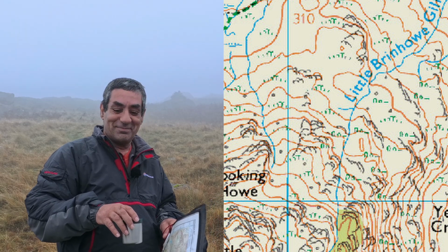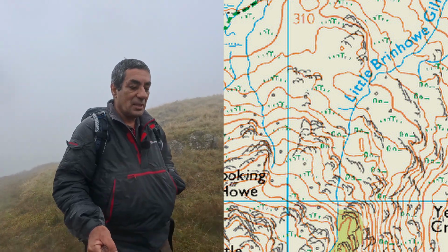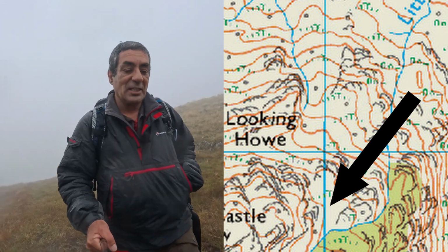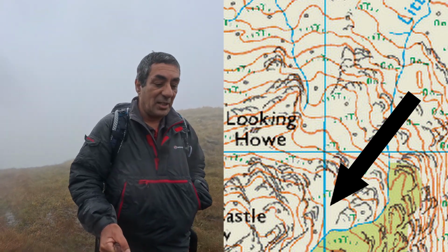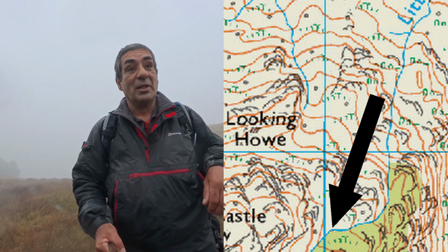Maybe not. I have to follow this valley up for around 400 meters and then there'll be a flat area. Let's get over this stream here. There'll be a flat area, and on the far side of the flat area will be Little Brynhow Gill, the stream I was following to start with.